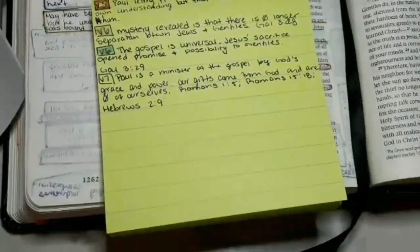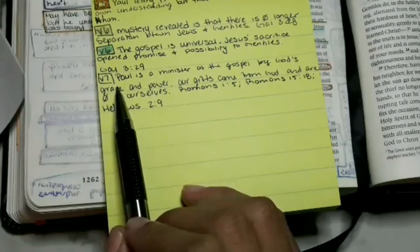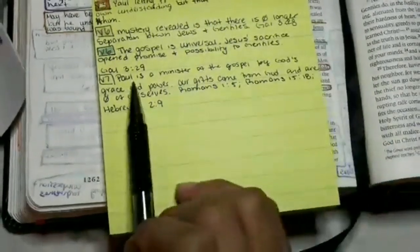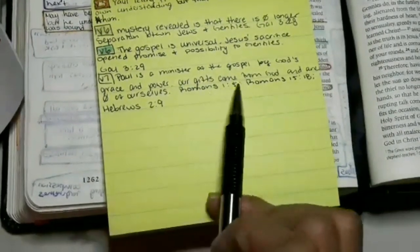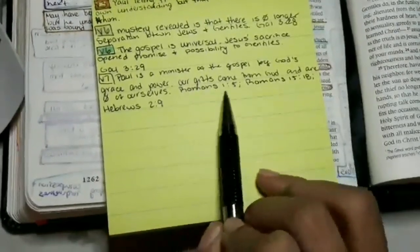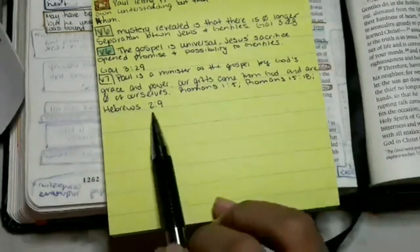Hey, Tasha. So again, for verse 7, where it says, according to the gift of God's grace, which was given me by the working of his power, Paul is a minister of the gospel by God's grace and power, and that our gifts come from God and are not of ourselves. The cross references are going to be Romans 1 and 5, Romans 15, 18, and Hebrews 2, 9.